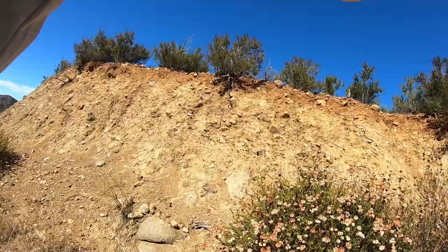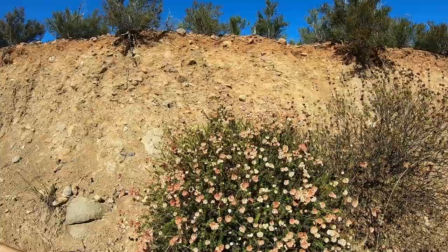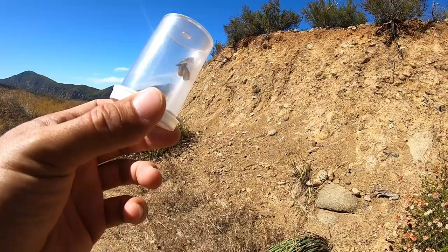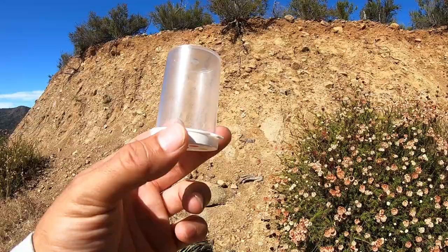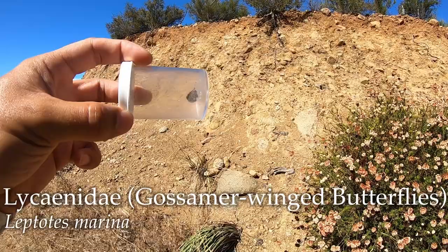Did I get it? Yep, I got it. We got another butterfly. Boom. All right, there it is. All right, so right here, this is another very common butterfly. This is in the family Lycaenidae. This is known as the gray, oh no. What, oh, this is the marine blue butterfly right here.